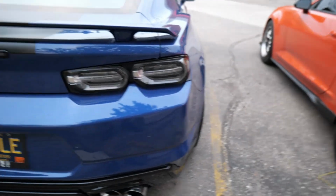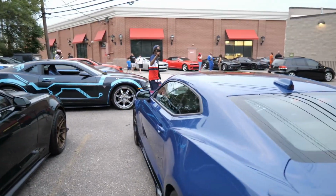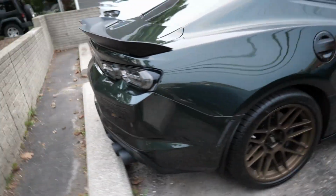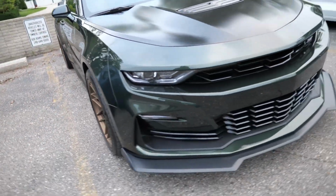Boom. The other blue. Back here working, another YouTuber, The Real Tez. Then we got this Raleigh metallic green with bronze wheels. Never see one of these. This is the only one I've ever seen in person. It's a rare sight.